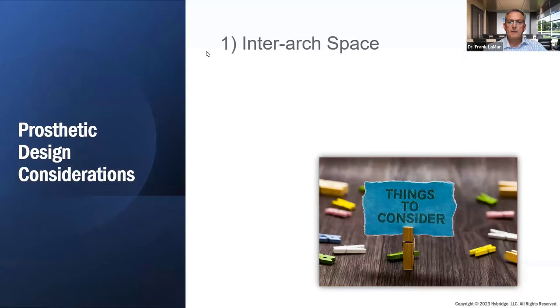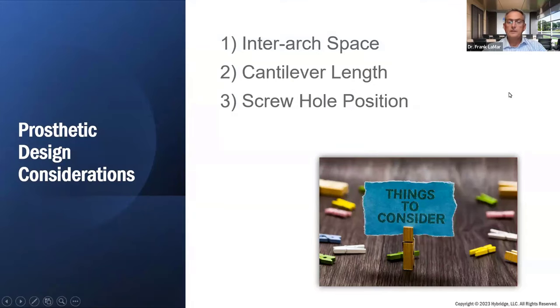I think interarch space is something that is really often discussed in training. Cantilever length is important. This type of prosthetic design, by the way, is usually cantilevered. It is a screw retained restoration. So where are those screw holes? And ultimately, how do patients take care of a fixed restoration, especially a bridge on implants? And we'll talk a little bit about why I think hygiene access.